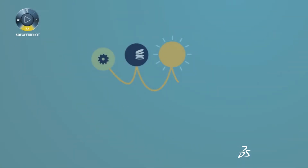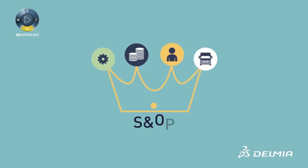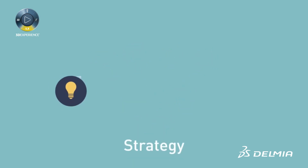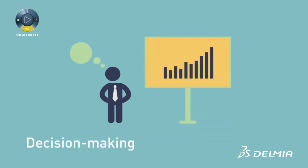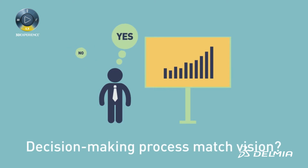When it comes to your company's bottom line, S&OP is king. It's strategy, it's execution, it's the very future of your company. The question is, does your decision-making process match your vision?